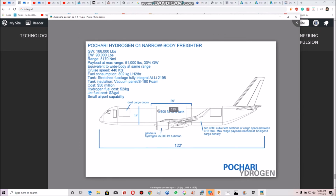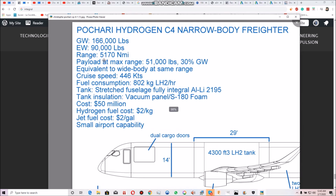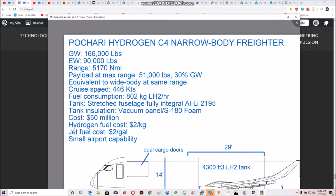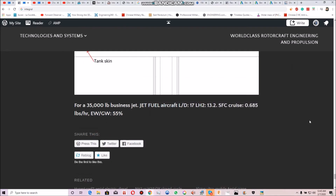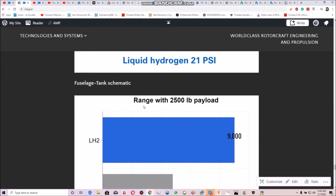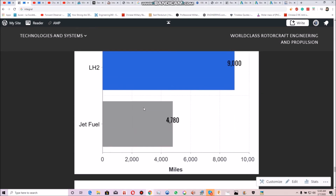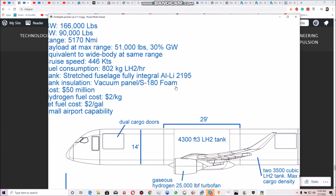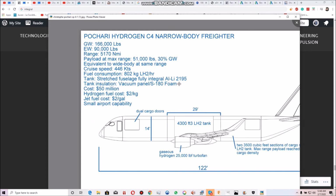But yeah, the payload at max range here is 51,000 pounds, equivalent to a wide body at the same range. Again, the increase is around this margin, around a doubling of either the range or the payload. Of course, you can either fly longer or you can carry more weight.